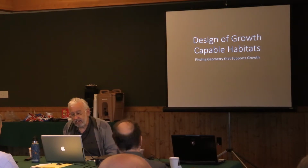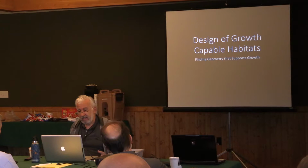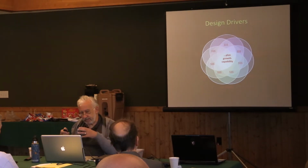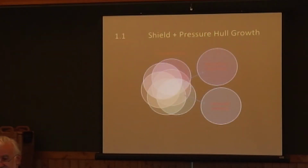Now here's the part I really wanted to talk about, which is how you design a growable habitat. That's what I spent most of the last 2 years thinking about myself. There are various elements that end up being drivers here, but two of them in particular turn out to be important, and those are the need to contain atmospheric pressure and the need to shield against radiation, and to grow. Combining those two with growth is enough to pretty much determine what you do.